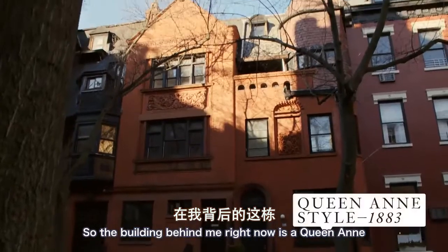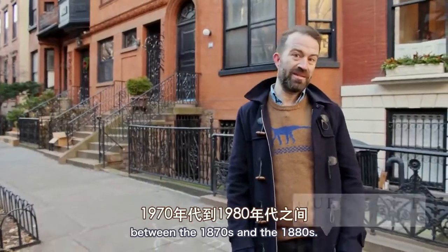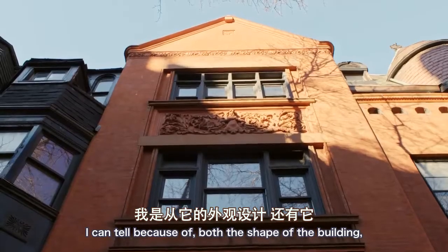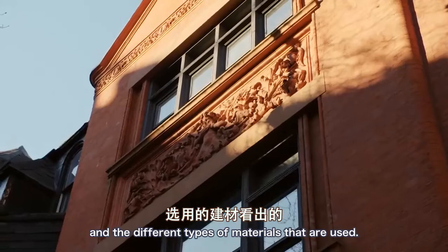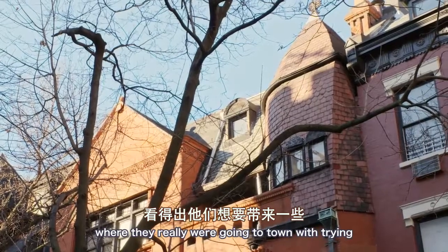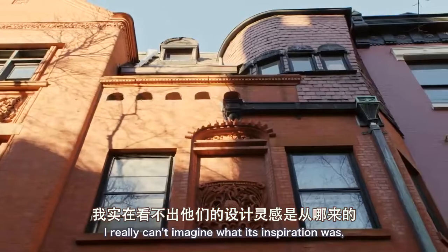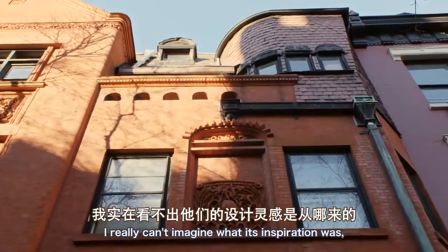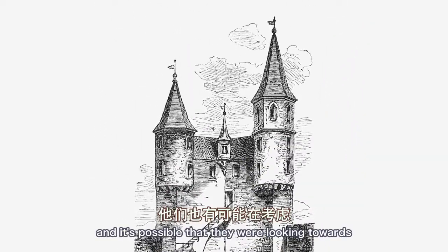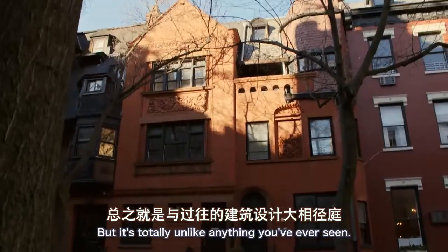So the building behind me right now is a Queen Anne style townhouse from sometime between the 1870s and the 1880s. I can tell because of both the shape of the building and the different types of materials that are used. They're almost always asymmetrical. There's a really crazy attic story where they really were going to town trying to create something new and different. I really can't imagine what its inspiration was, and it seems almost medieval, and it's possible that they were looking towards things like castles, but it's totally unlike anything you've ever seen.